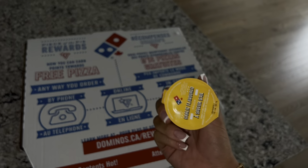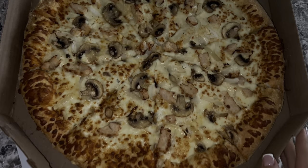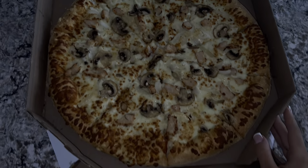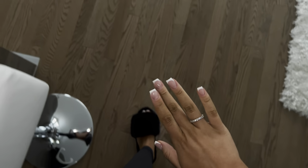We just went to Domino's and we picked up our pizza. So we got garlic flavored sauce. I've been obsessed with the Alfredo pizza. It looks so good. So we're gonna eat, then go to the nail appointment and get my nails done. And my toesies done, and I'll take you guys along.